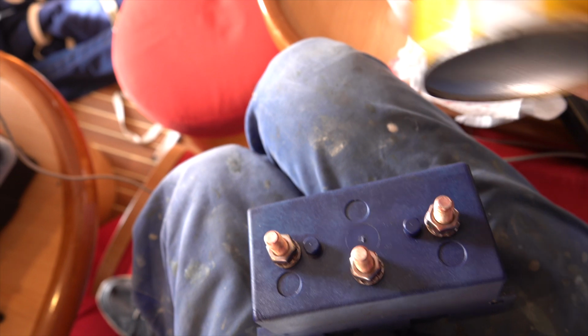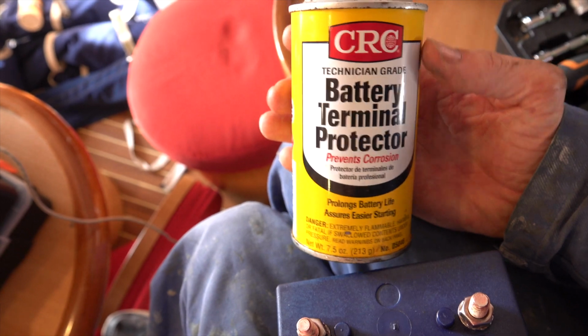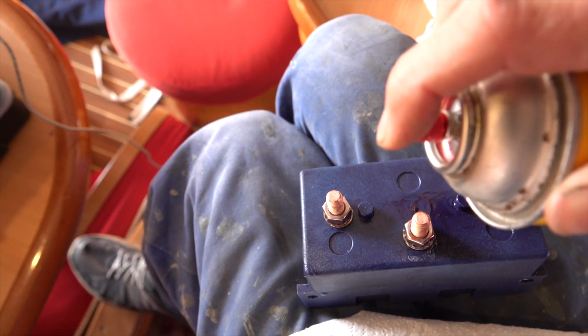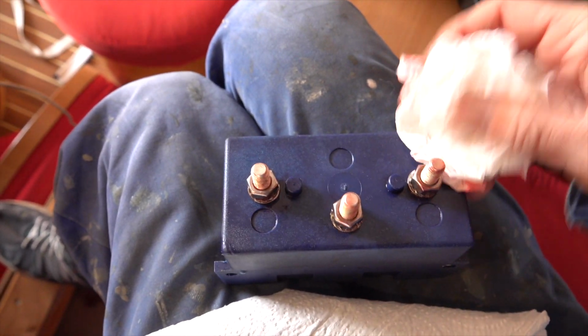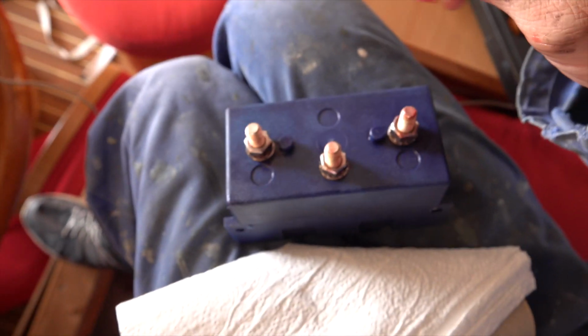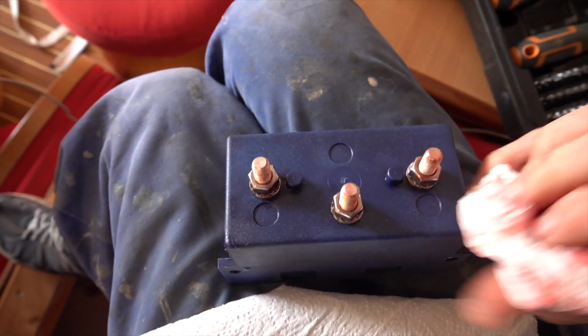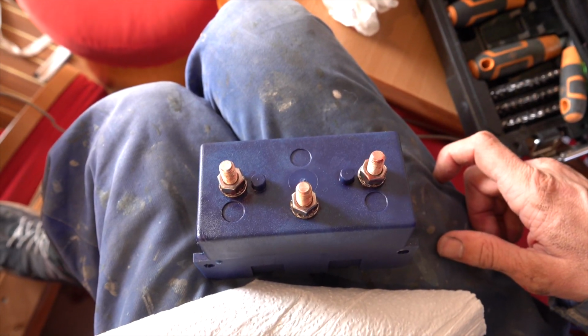So to protect the connections, I'm going to use the battery terminal connectors from CRC protector. Shake it, put a little bit of it. I'm doing this one-handed, so holding the camera. Wipe the excess, and I've been using that in the engine room on the batteries of the engines, and it's been working great. I have not seen any sign of corrosion. So I trust it to do the same job here, although I did not have any sign of corrosion there. This is just like belt and suspenders.